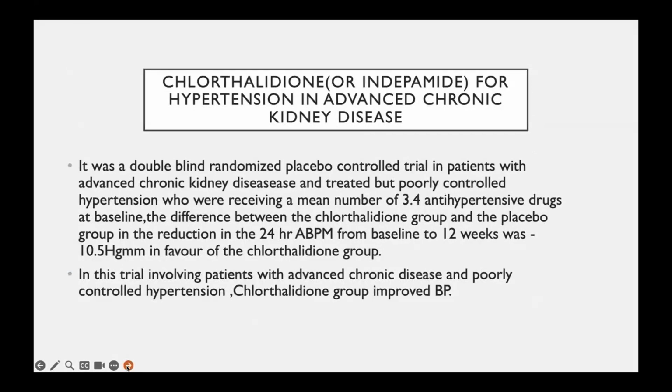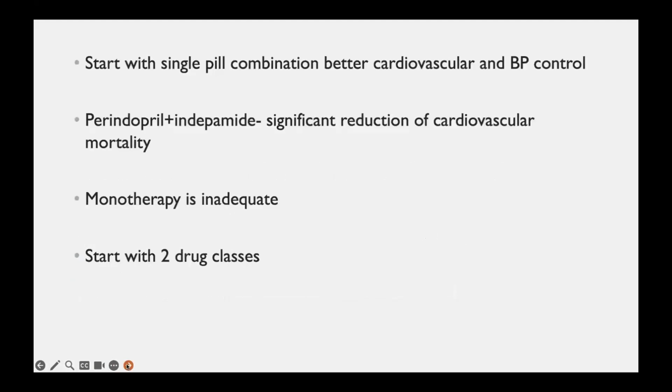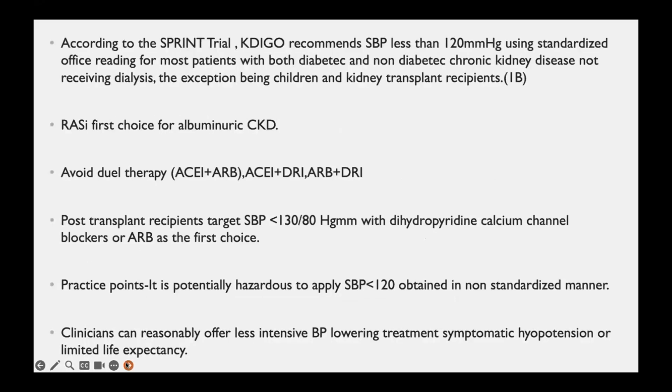So this is the recent CLICK study. It showed that for the patients with advanced chronic kidney disease, indapamide is beneficial. So if monotherapy is inadequate, we have to combine the drug with either a dihydropyridine calcium channel blocker or diuretics. So post-KT patients, post-transplant patients, the target of blood pressure is less than 130/80 with dihydropyridine calcium channel blockers or ARBs as the first line.